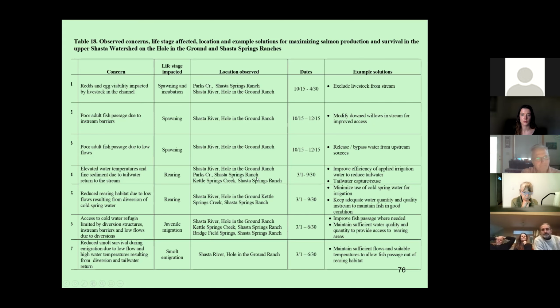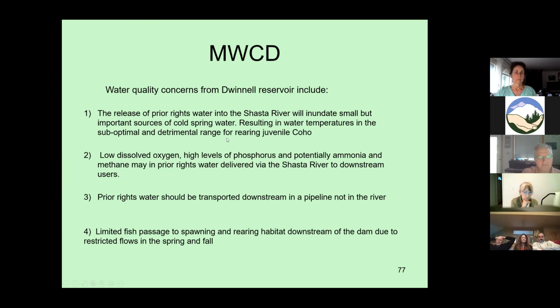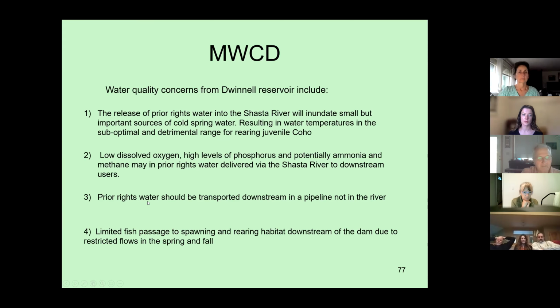None of that's going on. And so as a result, what potentially could be a real coho producing section of the watershed is instead a point source of pollution. Montague Water Conservation District, which is also a co-signer on the Safe Harbor Agreement, is releasing its stored water for prior water rights into the channel, and it is swamping those springs and making it unfit for coho, turning it into suboptimal and detrimental temperature range, low dissolved oxygen, high phosphorus levels. Prior water rights water that is coming out of the Juvenile reservoir should be released in a pipe. That stuff doesn't belong in the channel. It's in the summertime, it's not fit to be in the channel.